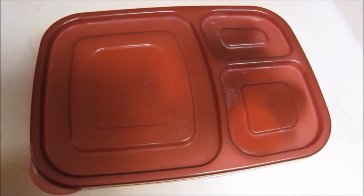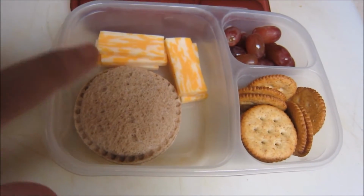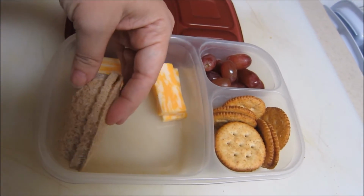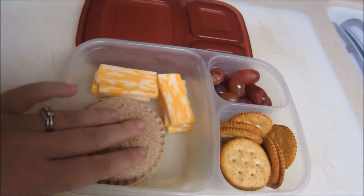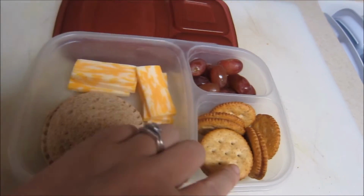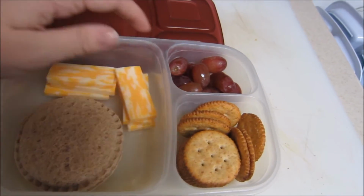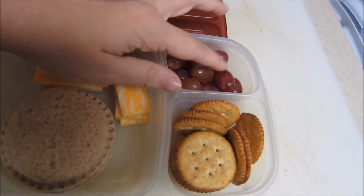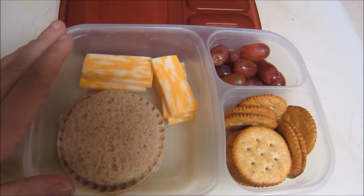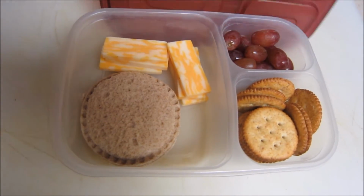All right, y'all, we've made it to Wednesday. Let's see what we've got today. We have a tuna sandwich made into a homemade Uncrustable. Got tuna in there. We've got some slices of Colby Jack cheese, some whole wheat, Ritz type crackers from Aldi, and some grapes. So keeping it simple, but still kind of hitting all the nutritional areas and all that fun stuff. So there you go. Have a great Wednesday.